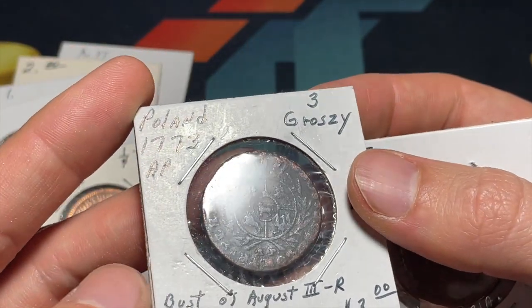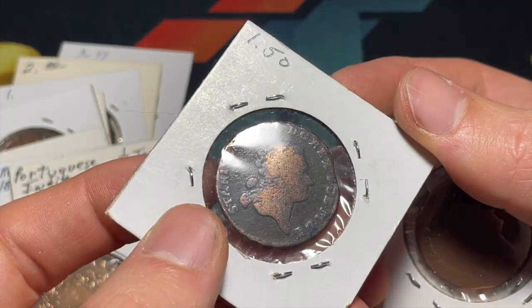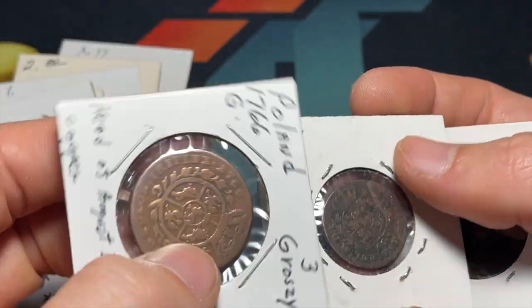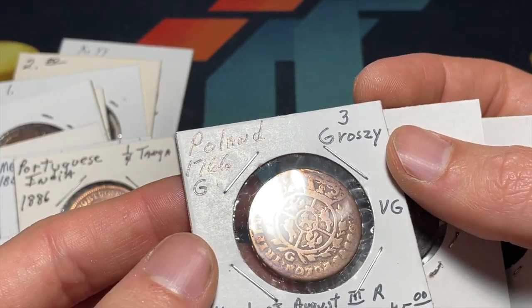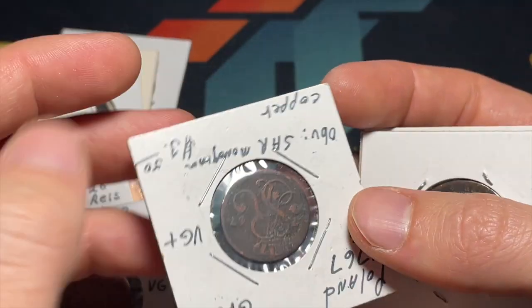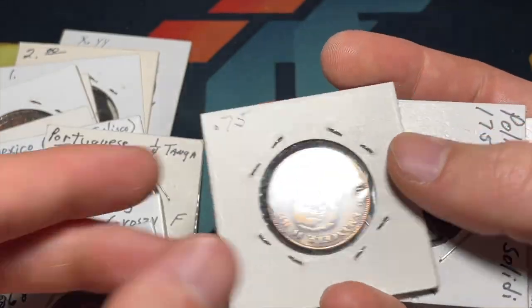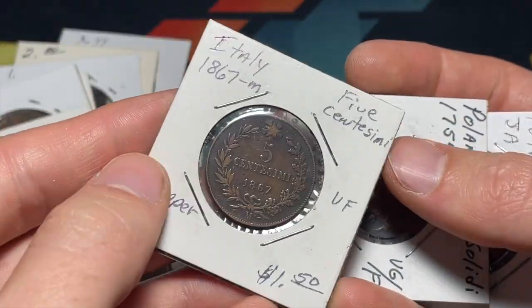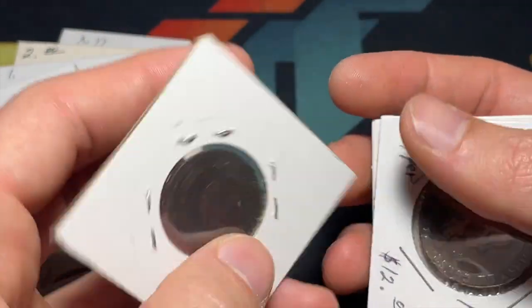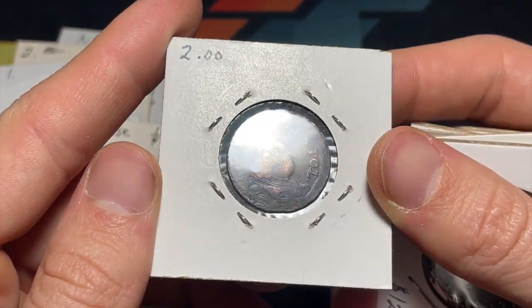Polish 3 Grossi coin, bust of August the 3rd. Nice item. And then there's a much cleaner looking, similar type, 6 Grossi 1766. Same ruler though. Behind it, this one's also Polish, 1767. Spanish 2.5 centimos. An Italian item. Polish 3 solidi with an interesting portrait. I like that coin actually a good amount.